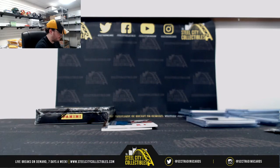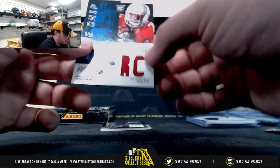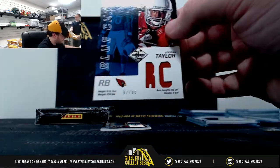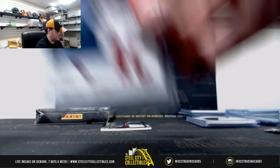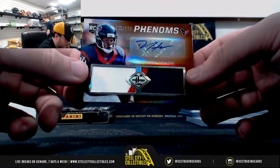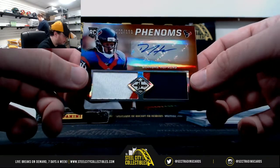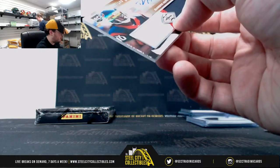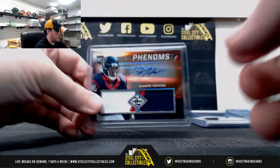Nice 3 color patch there for Andy Dalton. Blue chip rookie jersey, Stepfan Taylor, 67/99, Samuel H. And nice hit here, rookie phenoms, autograph patch, 3 color patch, DeAndre Hopkins, 83/199. Number 3, Jeremy M. Card there.